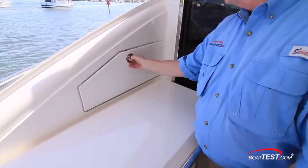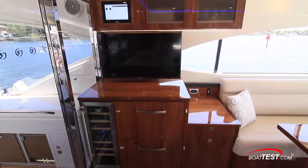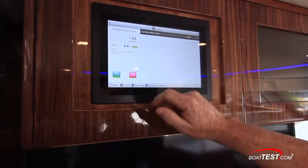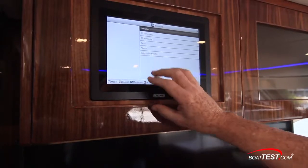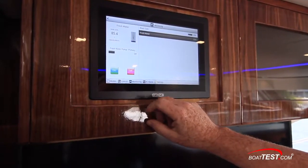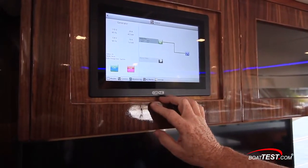Moving to operations, the main battery switches are to the port side of the aft deck, so we can power up the 5400 before we even enter. As we enter the 5400, the CZone touchscreen is just a port. It allows switching of all electrical systems, tank monitoring, and more, all from this one screen. We can also turn on all the systems or just as easily shut down the boat systems with one button. It's programmed so this will also leave the air conditioner going to avoid mold and mildew while we're away.